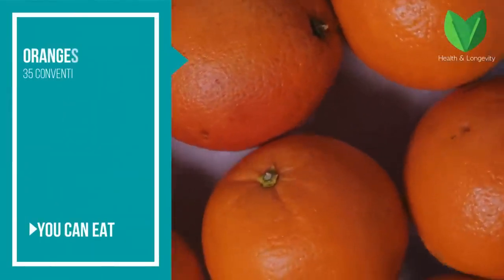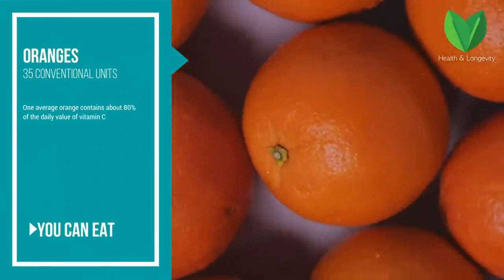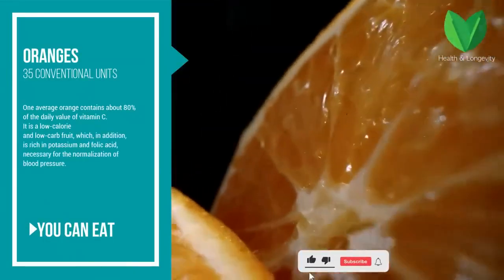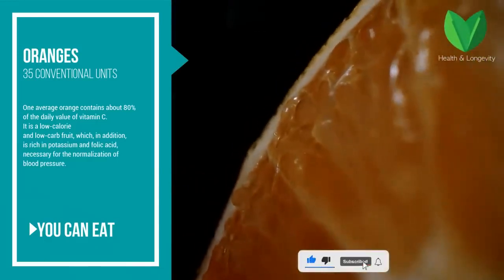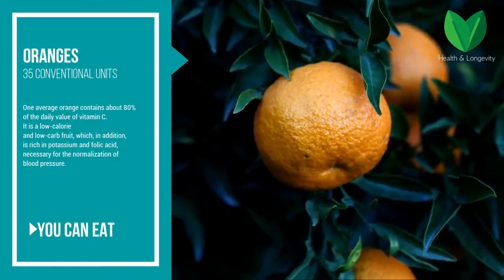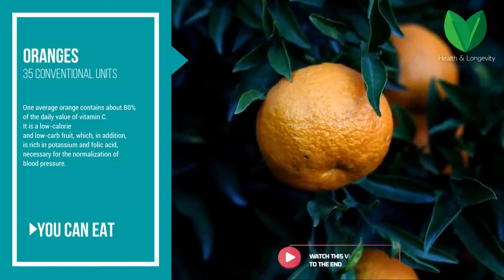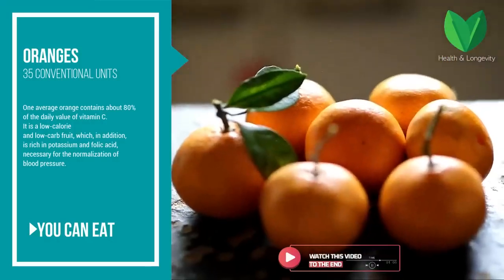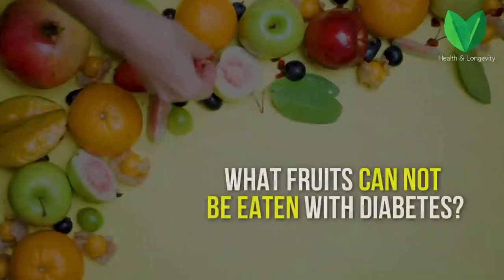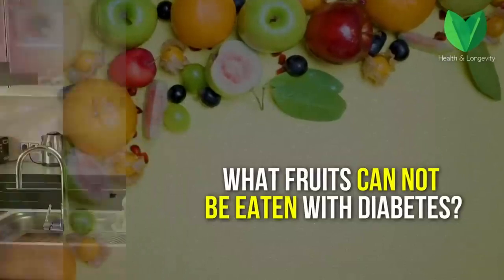The glycemic index is 35 conventional units. One average orange contains about 80% of the daily value of vitamin C. It is a low-calorie and low-carb fruit, which in addition is rich in potassium and folic acid, necessary for the normalization of blood pressure. What fruits cannot be eaten with diabetes?